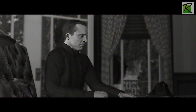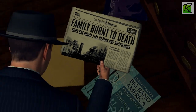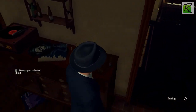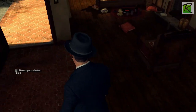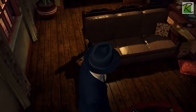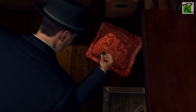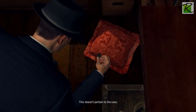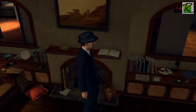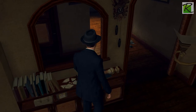Wonder if I'm missing bits of this story. That'd be kind of crazy. If I didn't catch all the newspapers and then missed bits, that would suck. I've only found three so far. Alright, let's have a look. Evidence. Look at that. Evidence frickin' everywhere. A key. This doesn't pertain to the case. Well, no, but it's a key. You get it in the word, it says a thing. Broken dishes.